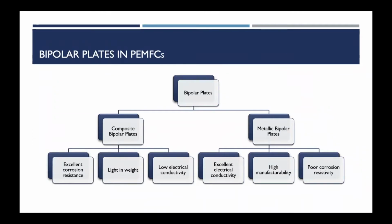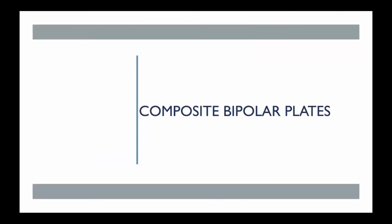applications. Although composite bipolar plates feature high corrosion resistance and low weight, their low conductivity affects their performance. Metallic materials such as stainless steel possess electrical conductivity and high manufacturability. However, their poor corrosion resistivity can lead to metal dissolution that reduces the cell performance. First, we will take a close look at the composite bipolar plates.